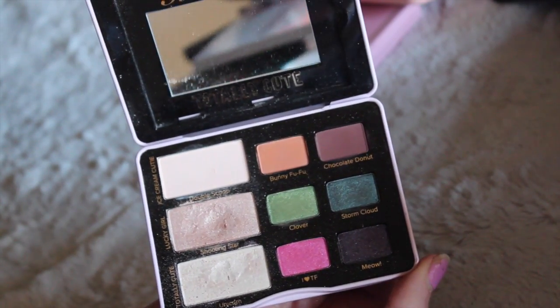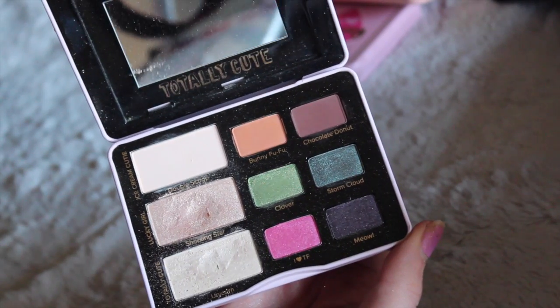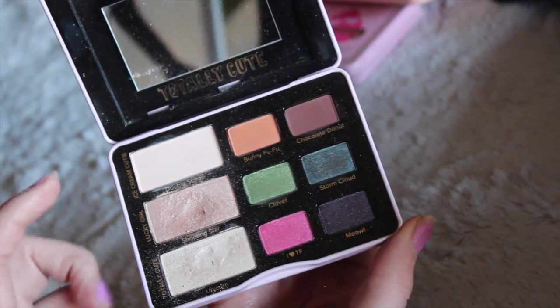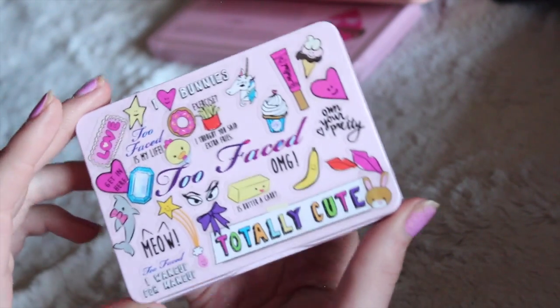I have used this so much I might hit pan right there. I don't know why I didn't think I was going to love this, because the mattes are amazing. I just don't use those as much. But I'm really glad I bought this because I'm using it and I didn't think I would.